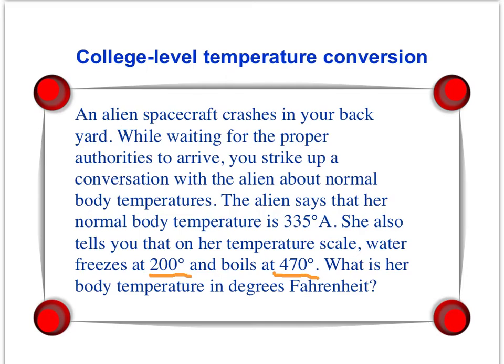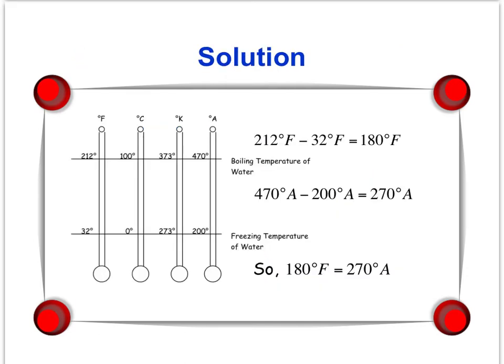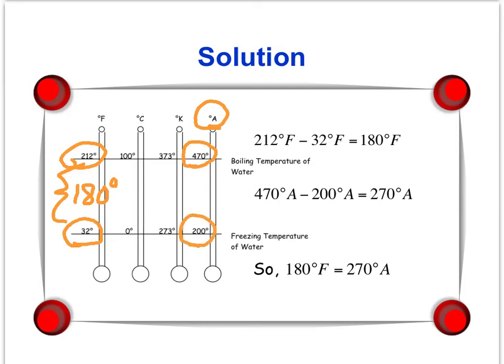This is a problem that I give in various forms. Right? So what do you have to do? Well, first you have to have an understanding of temperature scales and the equivalence of temperature scales. And realize that on the Fahrenheit scale, water boils at 212 and water freezes at 32. And so you can use that to say there is 180 degrees difference there. And on the alien temperature scale, water boils at 470 degrees, water freezes at 200 degrees, and so that difference is 270 degrees. So 180 degrees on the Fahrenheit scale is equal to 270 degrees on the alien scale. Now we've got a relationship between the scales that we can use, right?